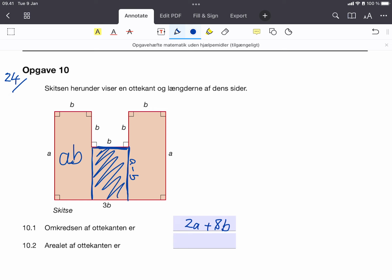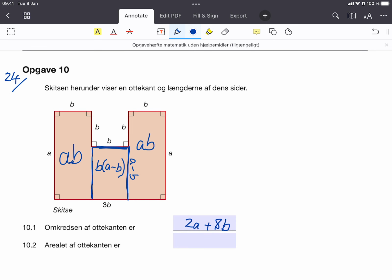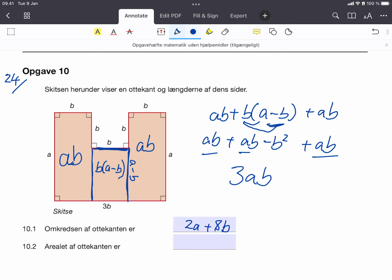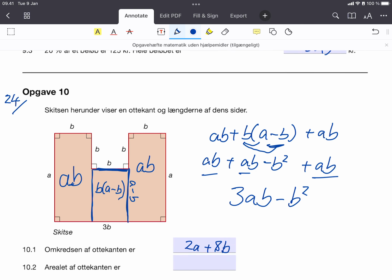So that bit there is B times A minus B. And then this bit here, the last bit, that's just B times A again, AB. So the whole area is AB plus B times A minus B plus AB, which we want to simplify. So multiplying this bracket out, B times A is AB, B times minus B is minus B squared, and then you had plus AB there. So altogether you've got 3 ABs, minus B squared. 3AB minus B squared.